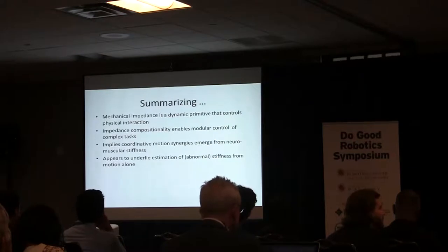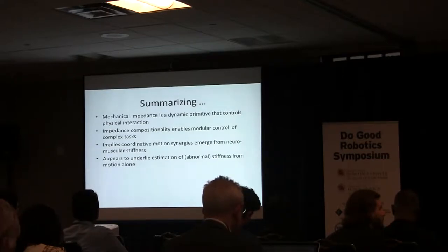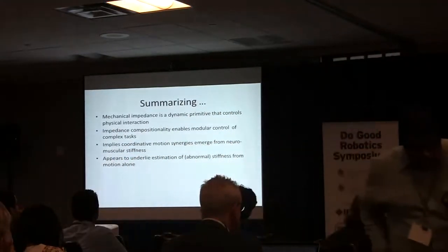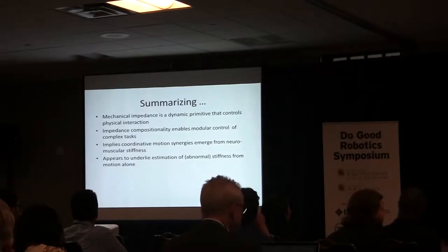So in summary, the mechanical impedance is a dynamic primitive that controls physical interaction. Compositionality of impedances enables modular control of complex tasks. It implies that coordinated synergies emerge from neuromuscular stiffness and appears to underlie therapist's ability to lessen the abnormal stiffness from motion alone. So I think this is at least a start.